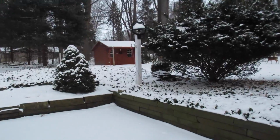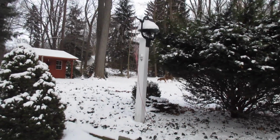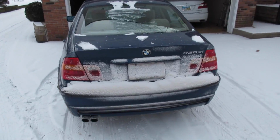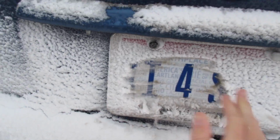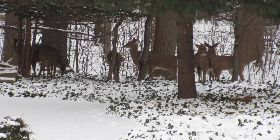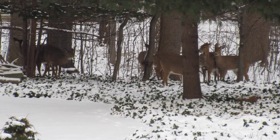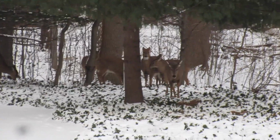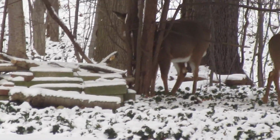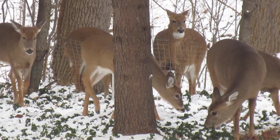Where'd they go? Where'd they go? Oh, they're going back there now. And over here. Cop followed me like 5 miles. Surprised he didn't care about that. Oh God, that's cold. There we go. That's better. Had to fix it. He's making a picture of his 5 deer there, or maybe 6. I think there's 7.